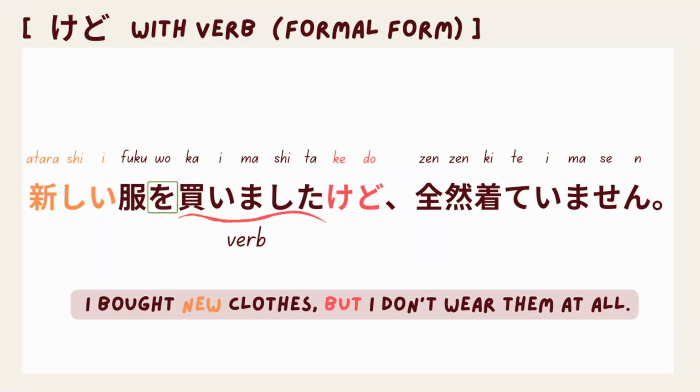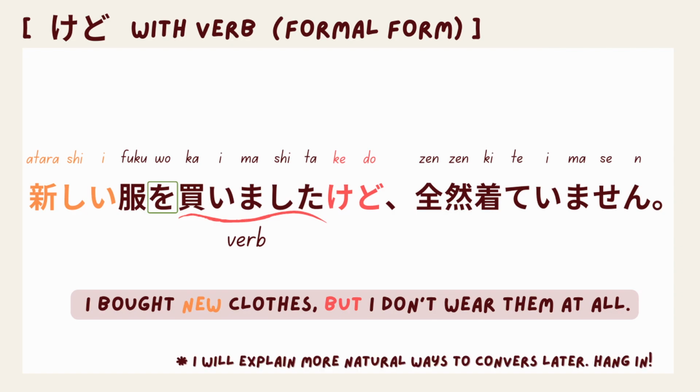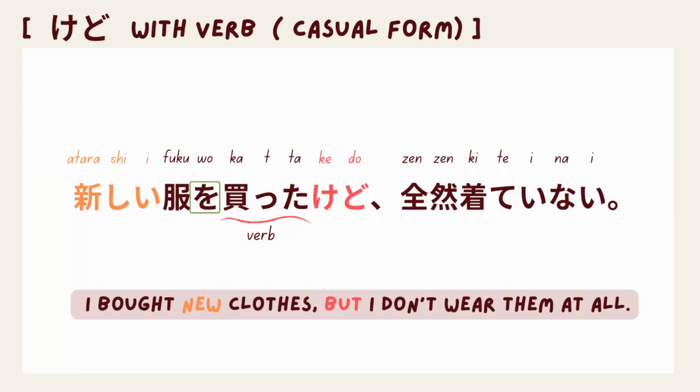Alright, let's continue. If we apply けど to the sentence earlier, that will be 新しい服を買いましたけど全然着ていません。In this sentence, we simply changed が to けど since けど is a casual version of が. けど also belongs to the first clause. Compared to the sentence with が, we've toned it down a bit casual, but it's still too formal for a conversation with someone close to you. The casual form will be 新しい服を買ったけど全然着ていない。Other examples with other verbs.